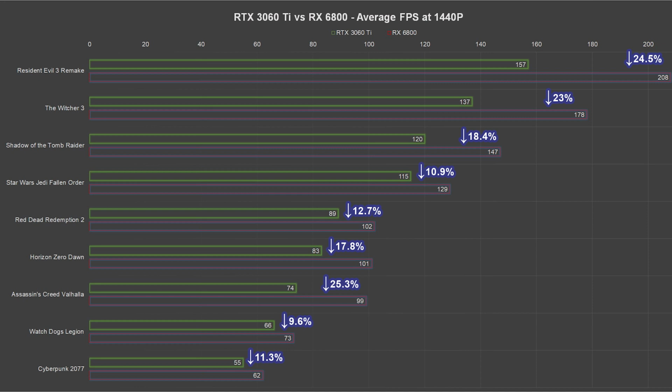As you can see, the smallest difference is for Star Wars Jedi Fallen Order at 10.9%. Then Watch Dogs Legion has a 9.6% decrease, with the biggest one being the Resident Evil 3 remake at a 24.5% decrease, and The Witcher 3, which is a 23% decrease.